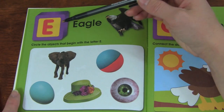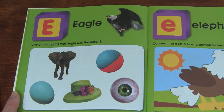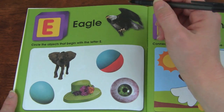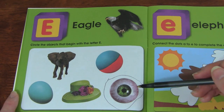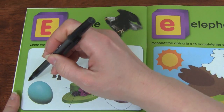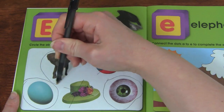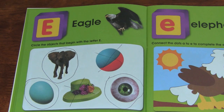Here is the letter E, and E is for eagle. Eagles are big birds. That's really neat. Let's circle the objects that start with the letter E. Eyeball starts with the letter E. That's really freaky deaky. Look at the eyeball. Ew! Ball does not start with the letter E. Hat, no. Egg, yes. An elephant starts with the letter E too. Great job. Elephants are really big animals.